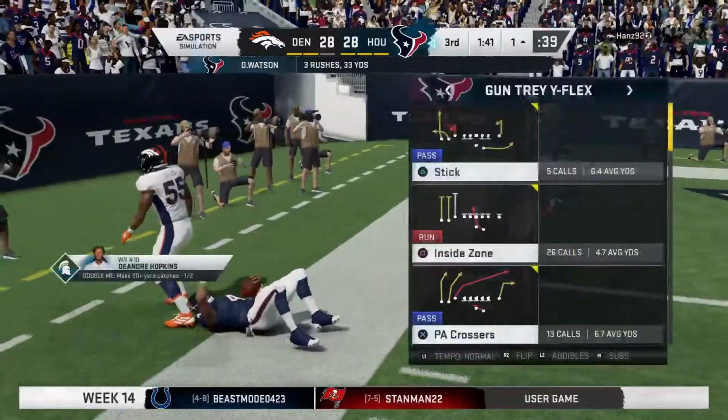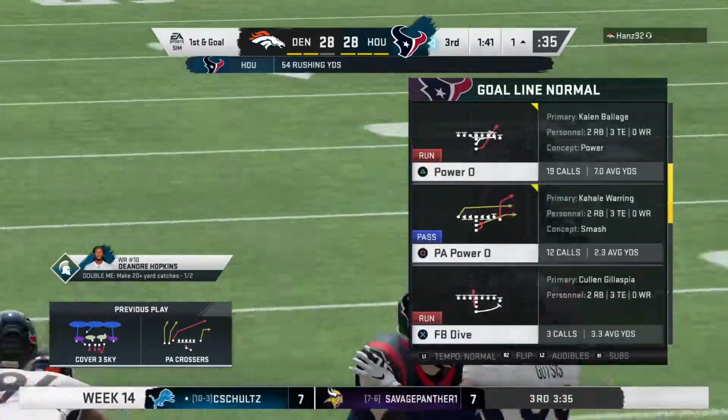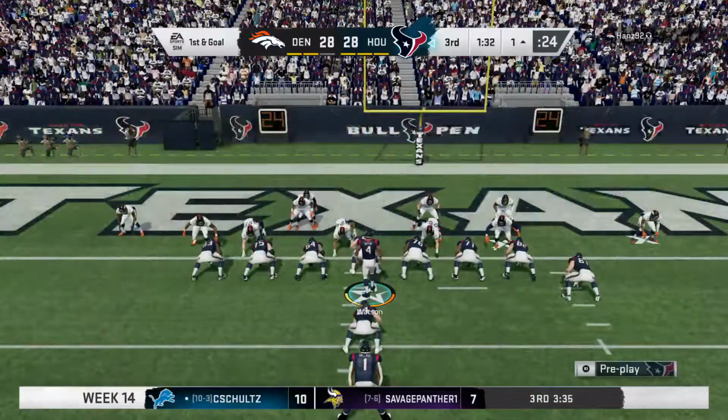Well, that's a nice job right there. He's looking downfield, but with no one open, he takes off and tries to run for it. He gets to the sidelines and gets out of bounds with a 1st down.